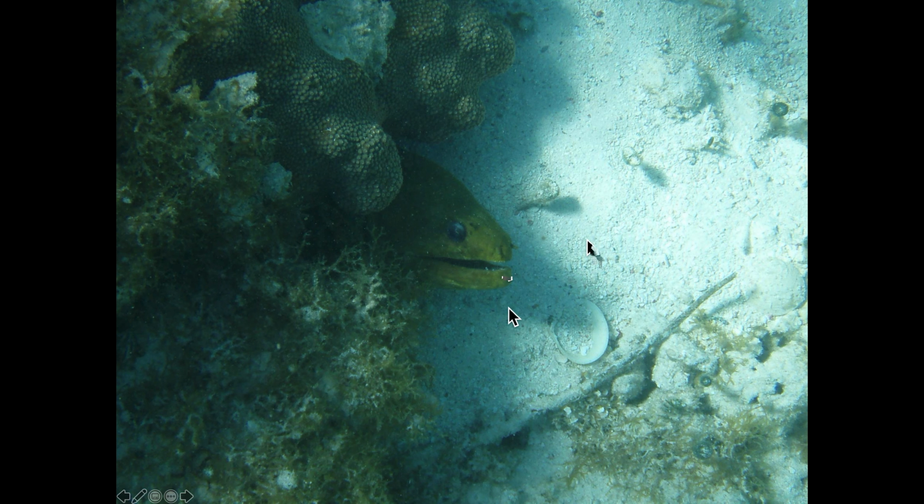This is a moray eel. It's not threatening me. They breathe by opening and closing their mouth. So it looks like it's threatening you, but it's just breathing.